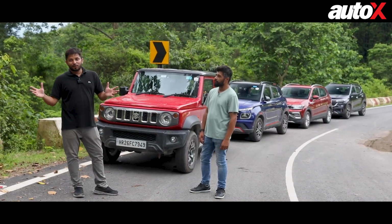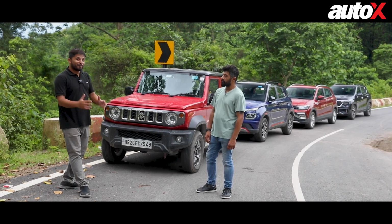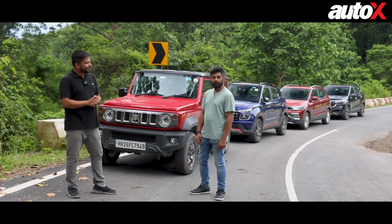Yeah. And I think that's what makes cars great. You connect with the car. And I think that's what the Jimny does. And after a long time, we have had a car that pulls at your heart. It's a proper fun vehicle to have in your garage.